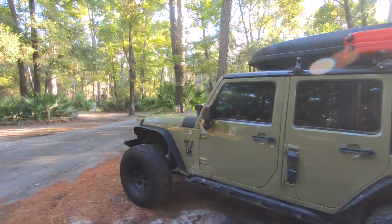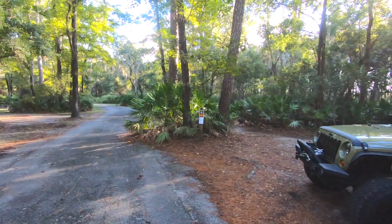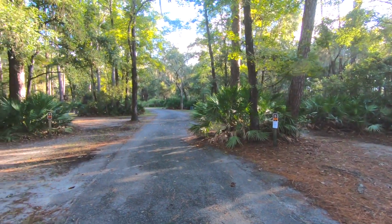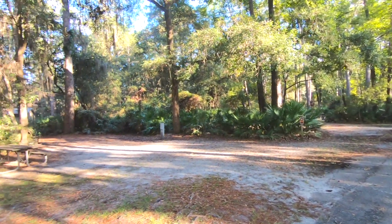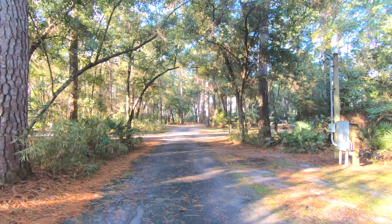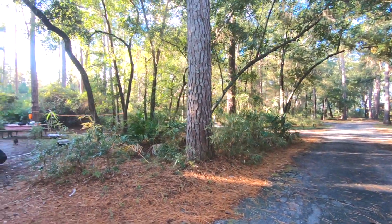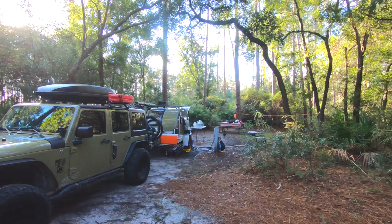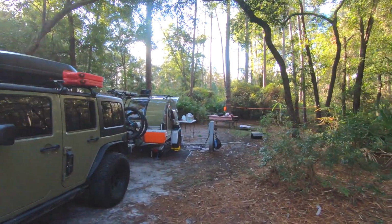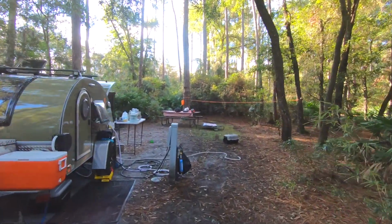It's a pretty big site. As you can see, we pretty much have the entire park all to ourselves, and that's one of the joys of coming out during the middle of the week. We arrived here on a Monday morning, or I'm sorry, a Monday afternoon. There's probably only 2 other campers we've seen, and this loop is about 24 people. Nice and roomy, we were able to pull in, and it's got all the hookups that we need.